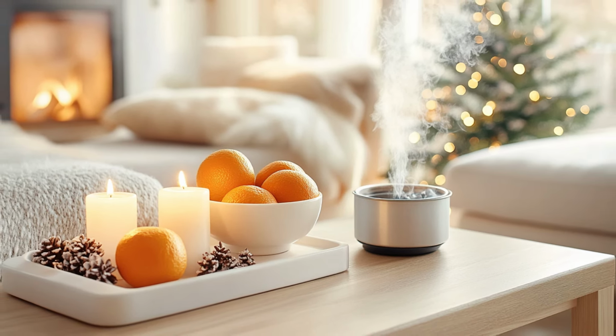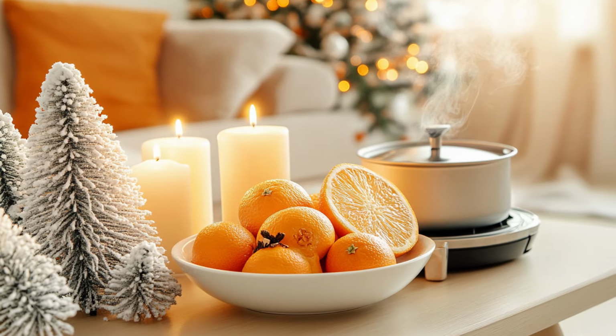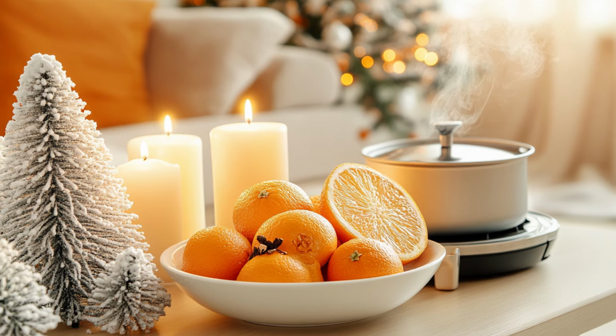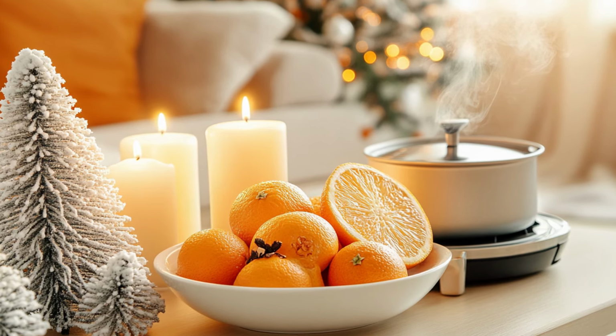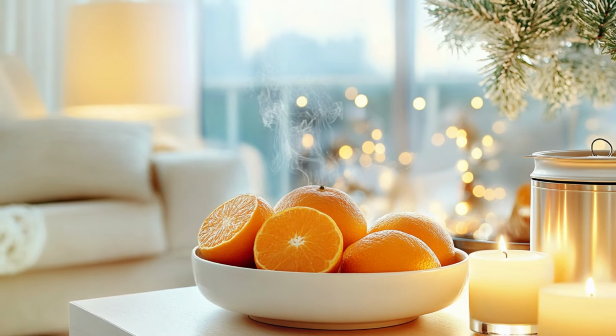These holiday scents help evoke nostalgia and create a welcoming ambience, making your home feel even cozier. Diffusers and simmer pots are also excellent ways to gently fill your space with seasonal aromas without overwhelming the senses.